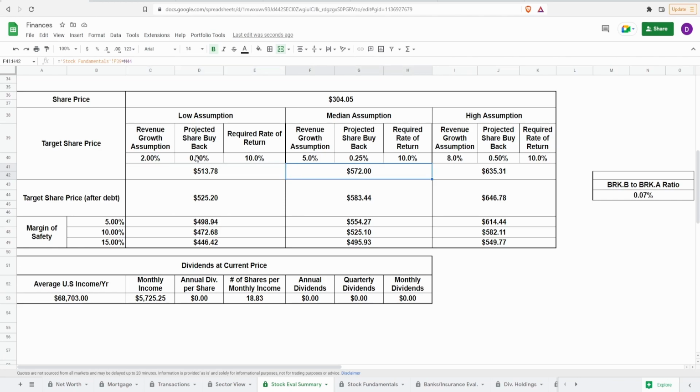For the medium assumption, revenue growth of 5% and a predicted share buyback of 0.25%, this comes out to be $572 on the dot. And for the high assumption, a revenue growth of 8% and a predicted share buyback of 0.5%, we get $635.31. Now let's adjust for debt.